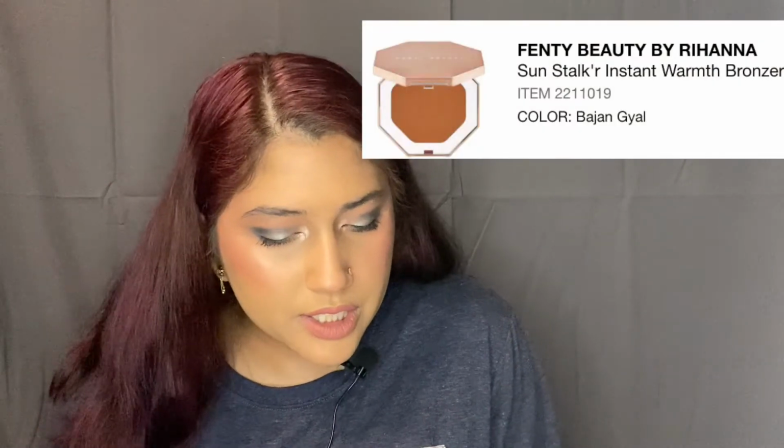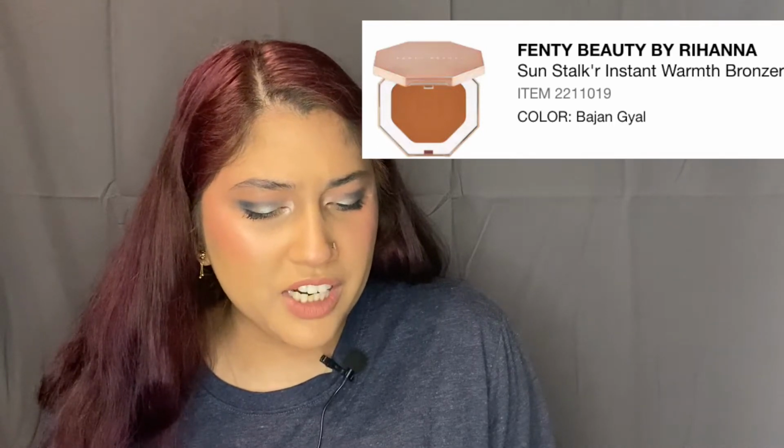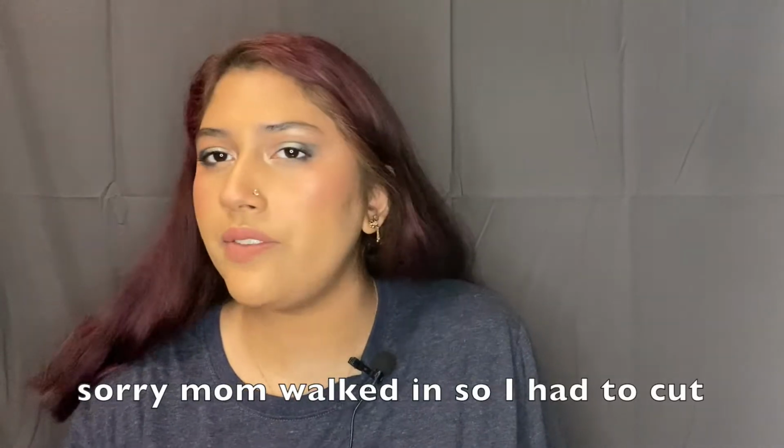Oh, and then another Fenty product. It's their Sunstalker Instant Warmth Bronzer in Bahangal. I don't know. Anyways, it's a very warm, medium toned bronzer. I normally just contour. I don't really bronze much, but if I did want to bronze, I'd really want extreme warmth, like I'm sun-kissed. This is a very warm tone, and I feel like it'd be very summery and fun.